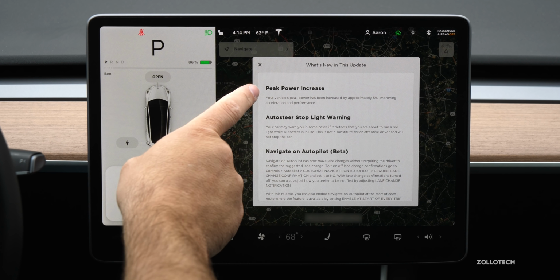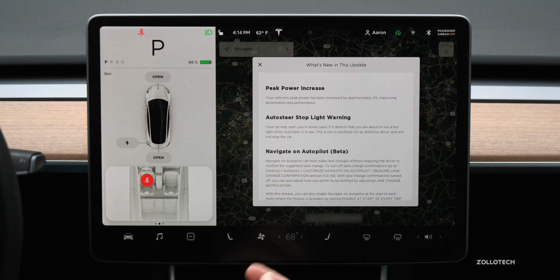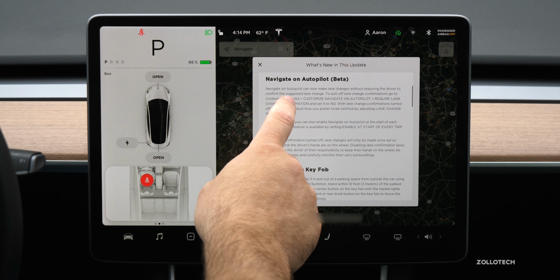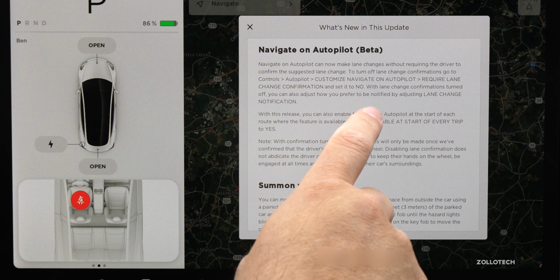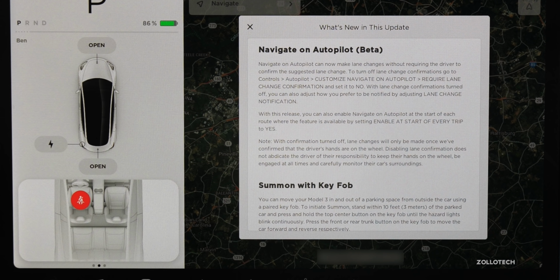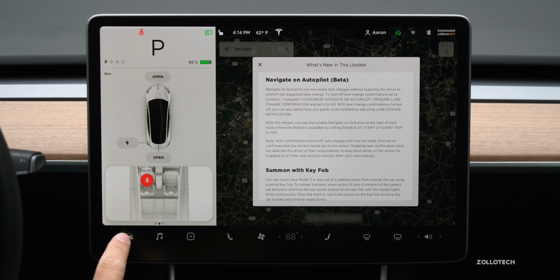Now I already got the peak power increase and the Autosteer stoplight warning. I haven't seen that yet, but it should be there. But this is what we're really looking for. Navigate on Autopilot can now make lane changes without requiring the driver to confirm the suggested lane change. There's some new options for this, and you can pause the video if you'd like to read the whole thing, but let's take a look at the options.